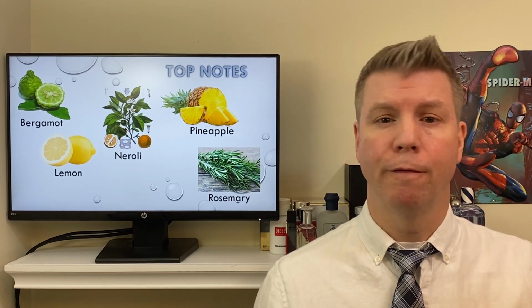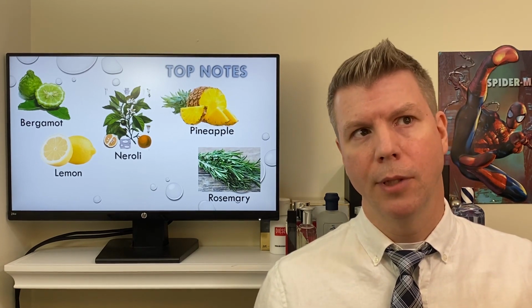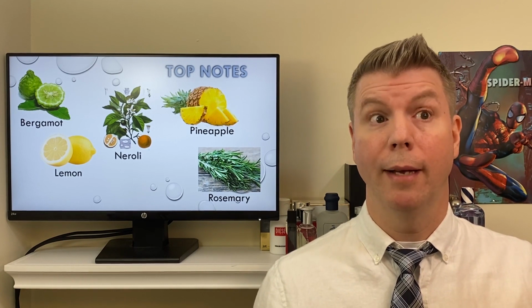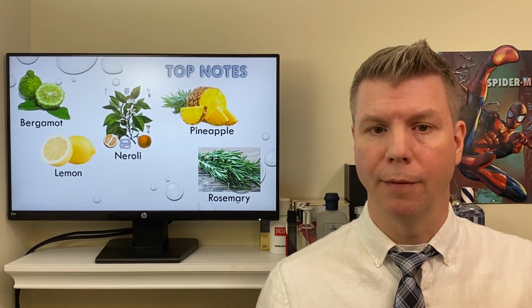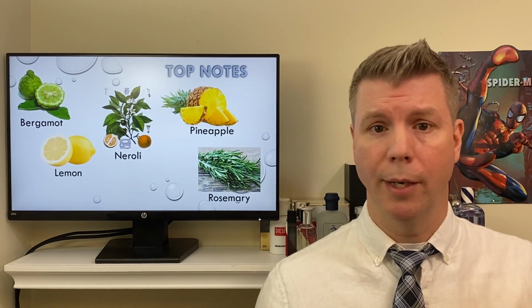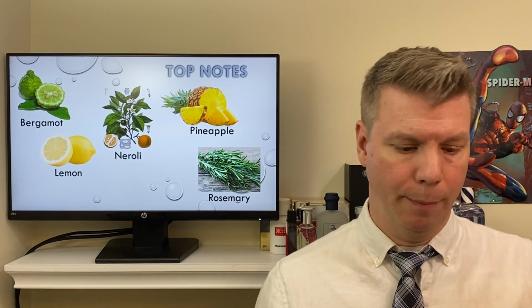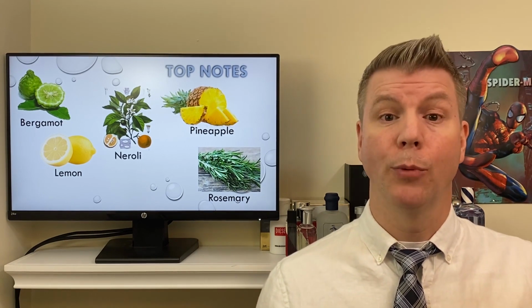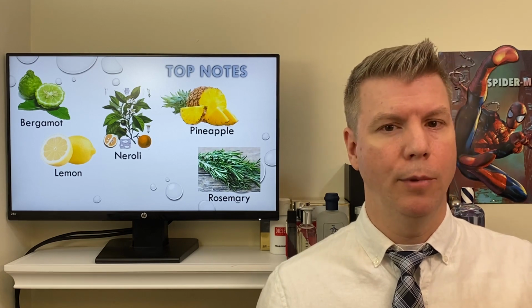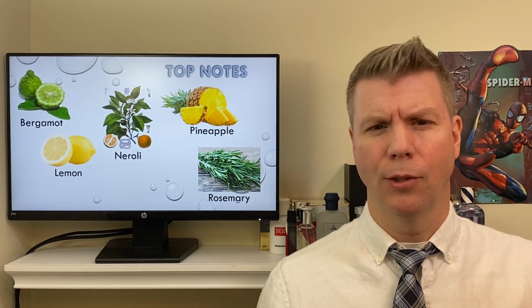Top notes are a fruit cornucopia. Going from top to bottom in terms of what I first sense in the fragrance, that is bergamot. You definitely have bergamot. You've got your lemon right next to bergamot, definitely a cousin. You've got pineapple, neroli, and rosemary as well. As with most fragrances that have that top note infused with fruit, it does disappear pretty rapidly, and Azzaro's Chrome is no exception.